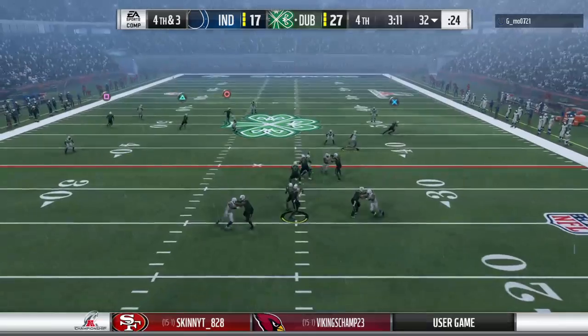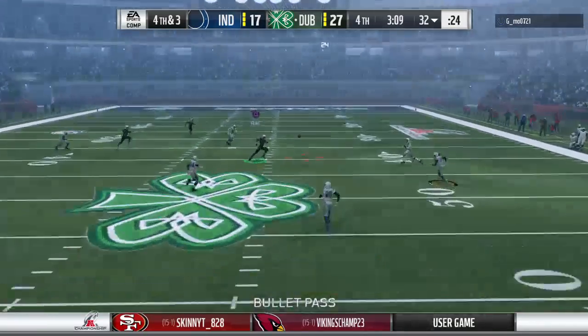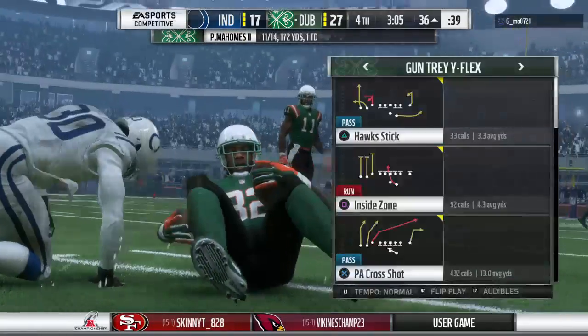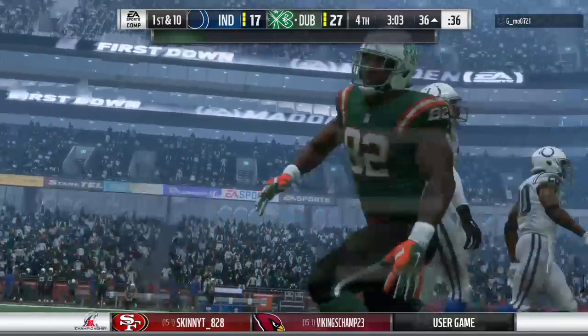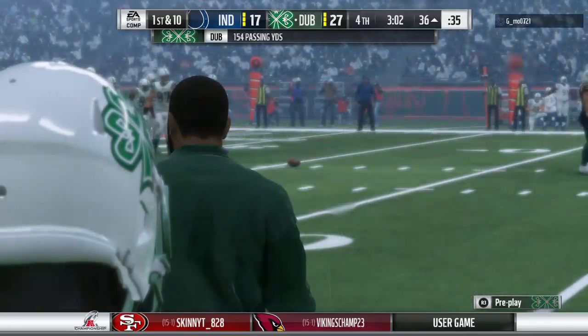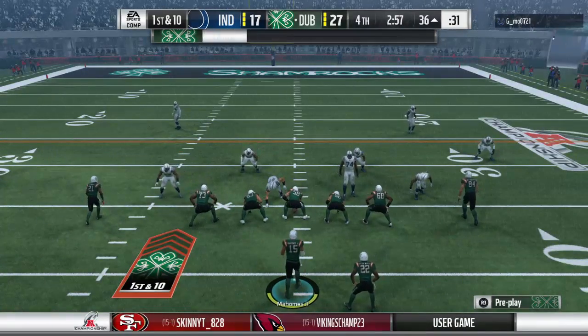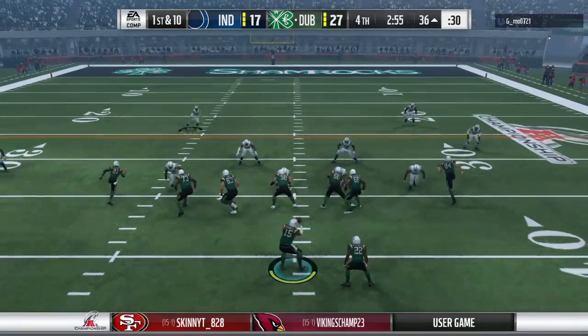They'll go for it. It's Mahomes. He's got his man. It's Williams. And he's taken down, but not before he gets this into enemy territory across the 40. They'll get 32 yards there. And that'll be good enough for the first.